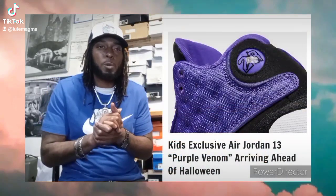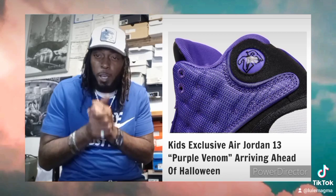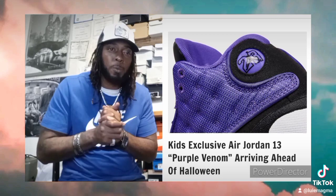Kids exclusive Jordan Purple Venom arrives just in time for Halloween. Can't wait till these come out in adults. I gotta have these right here. These are sick. I love purple.